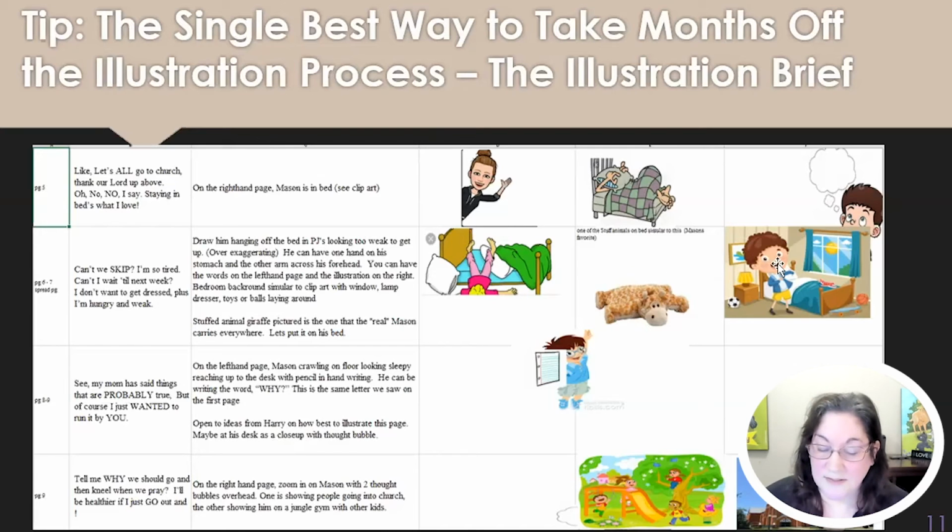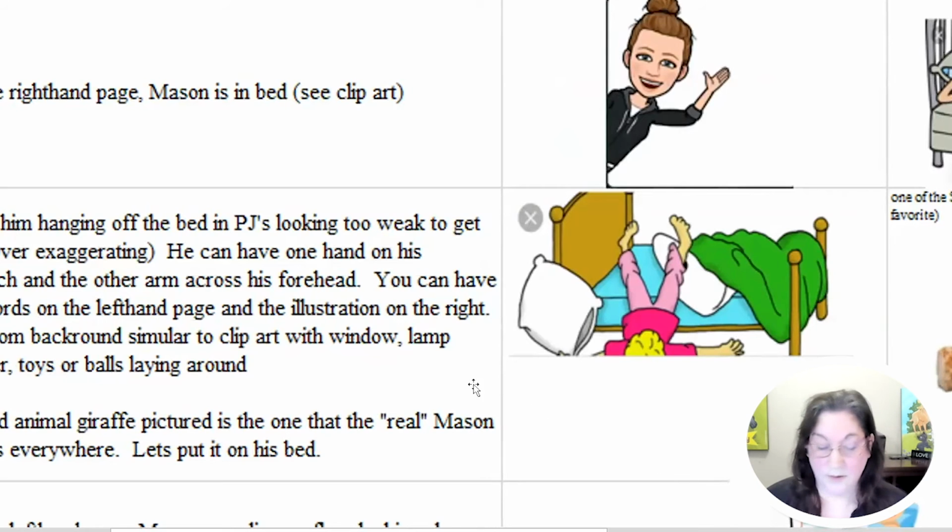As we start to see some of the things that she provided for the illustrator, you'll see, this one, she's got him hanging off the bed. Again, he's like, ugh, I don't want to do anything. So you can see here, we're giving some direction to the illustrator. If you want some details, here it says, draw him hanging off the bed in PJs, looking too weak to get up, over exaggerating.